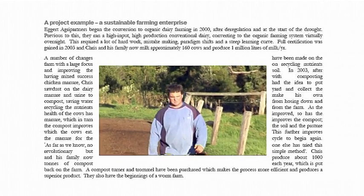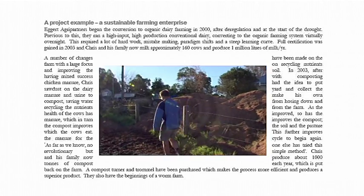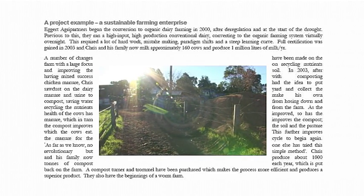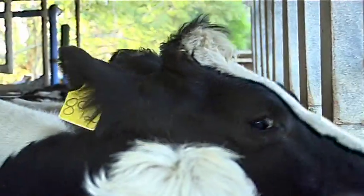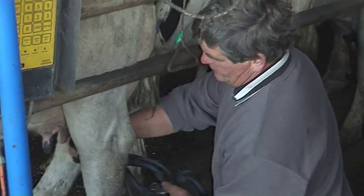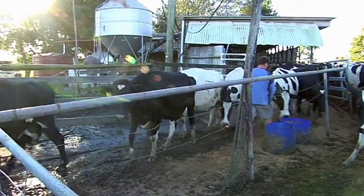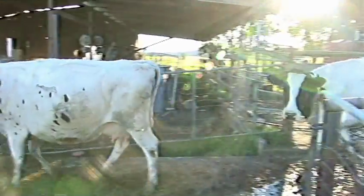Fourth generation dairy farmer Chris Eggett from Wauchope, New South Wales began the conversion to organic dairy farming in 2000 after deregulation and at the start of the drought. Previous to this, they ran a high-input, high-production conventional dairy farm. Converting to the organic farming system required a lot of hard work, mistake-making, attitude changes and a steep learning curve with considerable success and unexpected benefits.